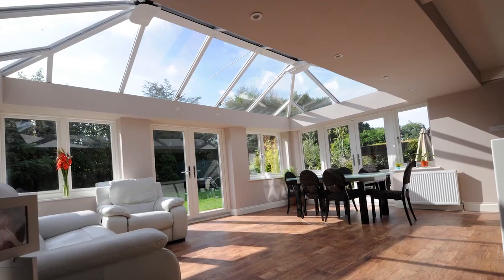Sometimes a property really deserves that special wow treatment when it comes to a home extension. But if you're still mindful of budget and keen to find a solution that won't disrupt your existing property, then market leader Ultraframe has got just the solution. The living room from Ultraframe is a design classic.